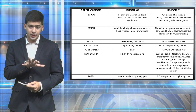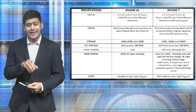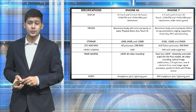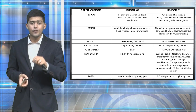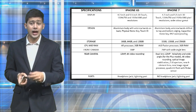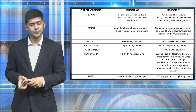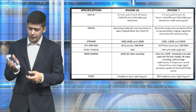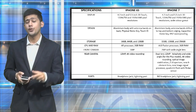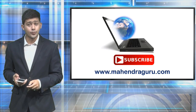The rear camera, that is where the real thing happens. 12 megapixel 4K video recording. Here we have a dual lens 12 megapixel in terms of the different variants, a telephoto and a wide angle for the Plus model, and a 4K video recording, and the other things that are the new features in the iPhone 7. Ports, and that is the lacking part. A headphone jack is enabled in the iPhone 6s, but there is no headphone jack in the iPhone 7, with a lightning port for the AirPods.